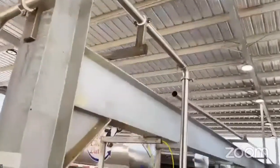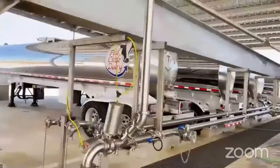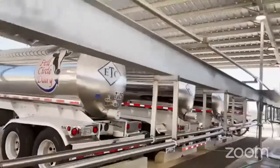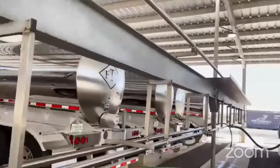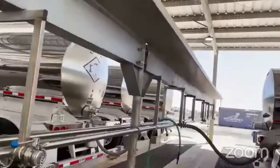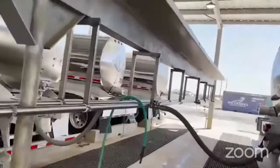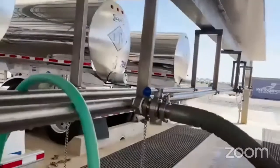And these trucks hold 7,000 to 8,000 gallons of milk. And they're insulated, so they stay cold at 35 degrees. And they normally make it to the processor in less than 48 hours, onto the store shelf for you guys to buy.